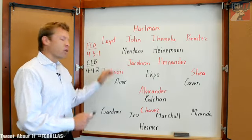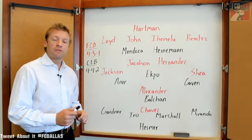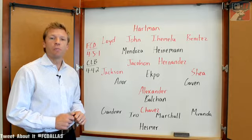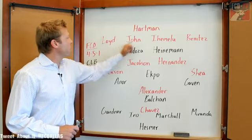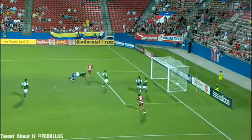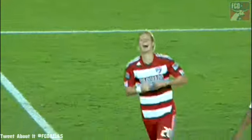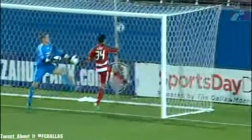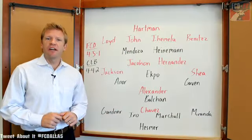For FC Dallas, it looked like a 4-5-1 formation for Schellas Hyndman in that very convincing 4-0 home victory over the Portland Timbers. The back line for FC Dallas and Kevin Hartman picked up another shutout on the campaign, while Brek Shea scored his 7th goal of the season. The man of the night, Jackson, perhaps had his best game in an FC Dallas jersey, scoring a goal for the 2nd consecutive match.